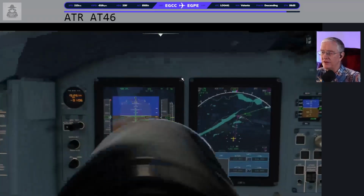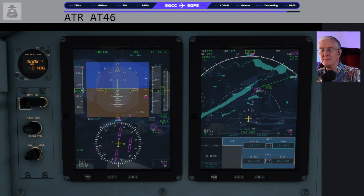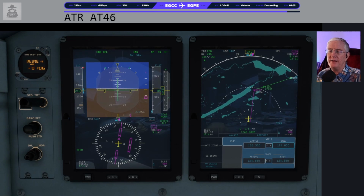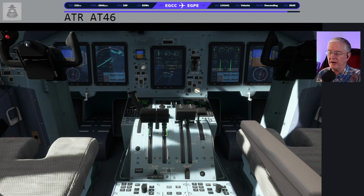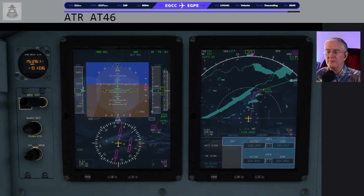I usually leave this over on aircraft. How we doing? Looking pretty good. Our descent deviation, we're a little high. So if we just gently pull that throttle back, let's see what happens. See if that catches up. Again, I'm just barely moving my throttles here. Whoa.